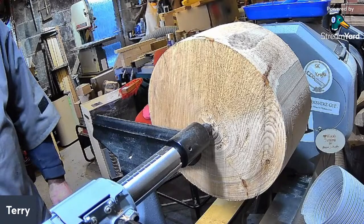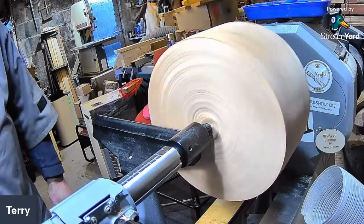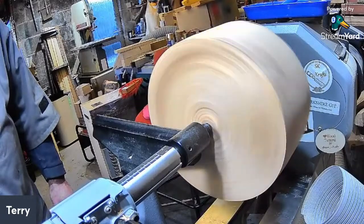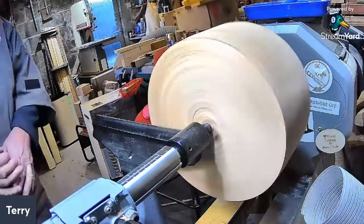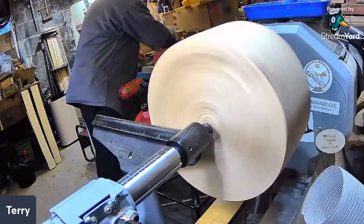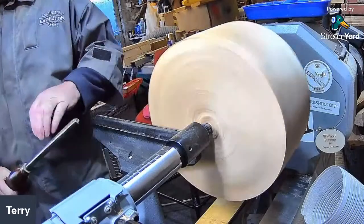Even though this is round, it's still really off. It's weighted somewhere, because I can only get about 900 revs out of it. After that, the machine starts to walk around the room. So I'll put the right glasses on. There you go, better with the correct glasses. You might be able to see what you're doing.